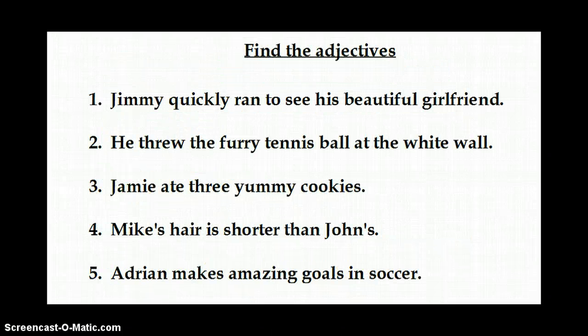Alright, so I want you to take these 5 sentences and find all of the adjectives in them, the words that are describing nouns, and then pause it, take a second, answer these, and then when you're ready, hit play, and we will go over the answers.